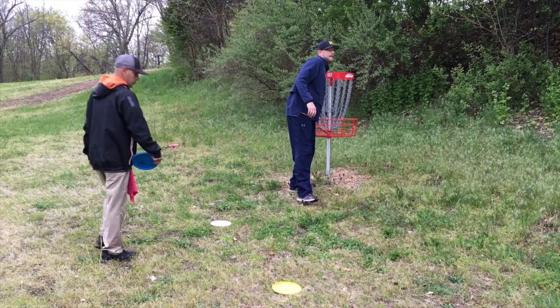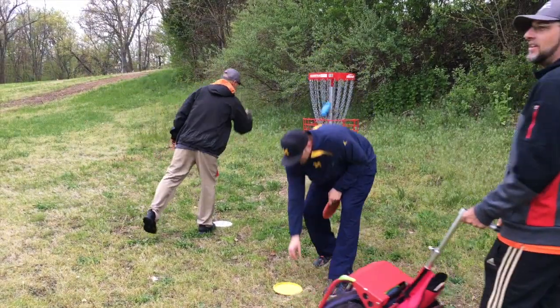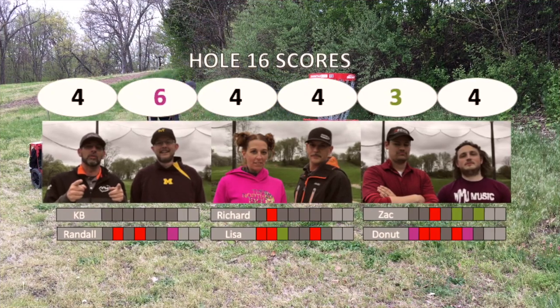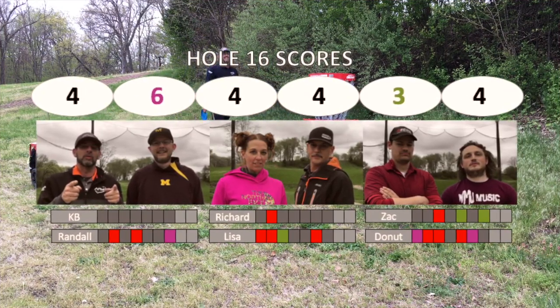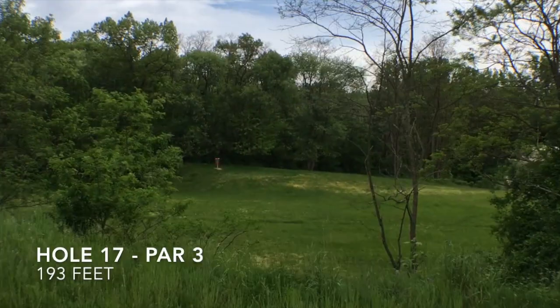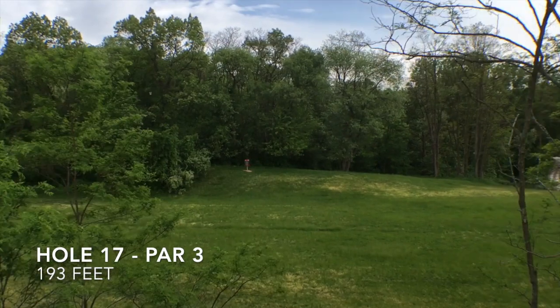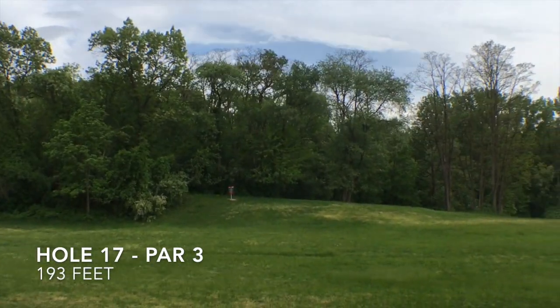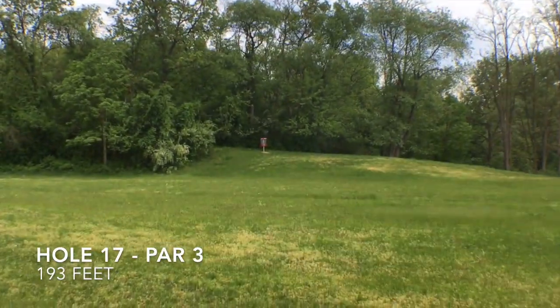Randall is cleaning up his putt. Richie's right next to the basket. So looking at this, technically a birdie from me is a 3, but I like to play Michigan par, 4 from you. You've had a very consistent back 9 here as you have been par all the way across. As we head into hole 17, as we end here on the course, again, we're going to come over the previous basket for a 193 feet shot here.